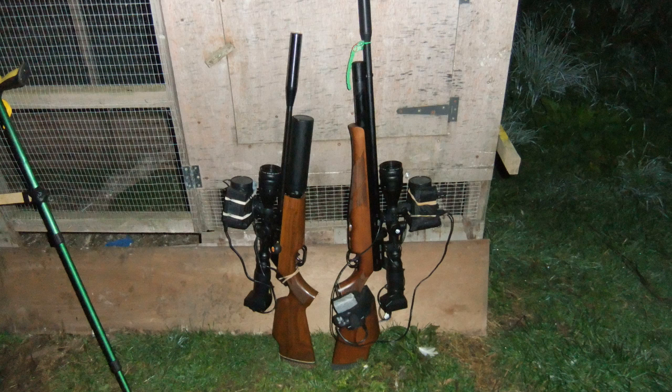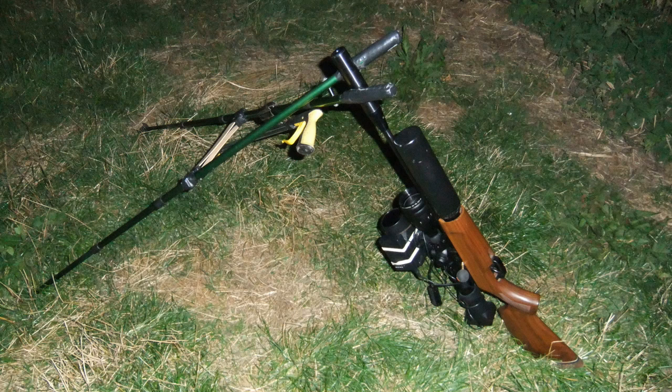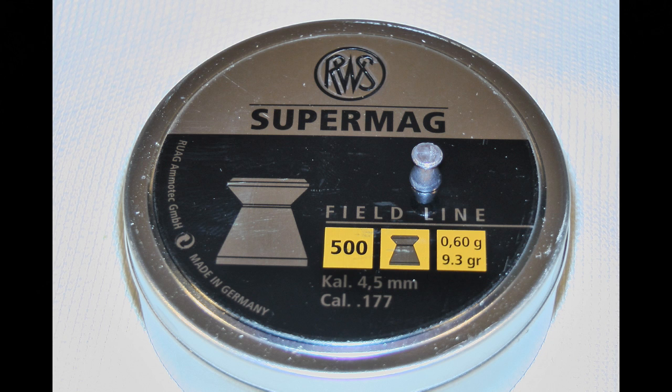We're both out tonight. I'm using my Theoben Rapid prior to the upgrades I had done on it, and Bro's using his new S510. He hasn't had it long at this point. And there's a picture of the Rapid resting on our shooting sticks we use, and the grabber clipped to the side of it we used to pick up the dead bodies with. We're both using RWS Super Mags. We really do like these for ratting.